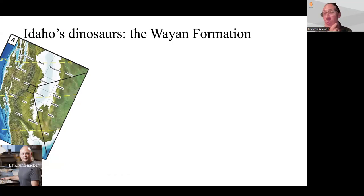And Idaho has this one packet of rocks called the Wayan Formation. What is really interesting and has been really interesting about this formation for a long time is that it preserves an upland setting. Almost everything that we know about, including things like the Morrison in the Jurassic, and all the rocks in Utah and Colorado and Montana, for the most part, are lowlands, like floodplains, coastal areas. That's what I had on that slide a couple back with the first map. Whereas this Idaho unit is preserving high energy systems.